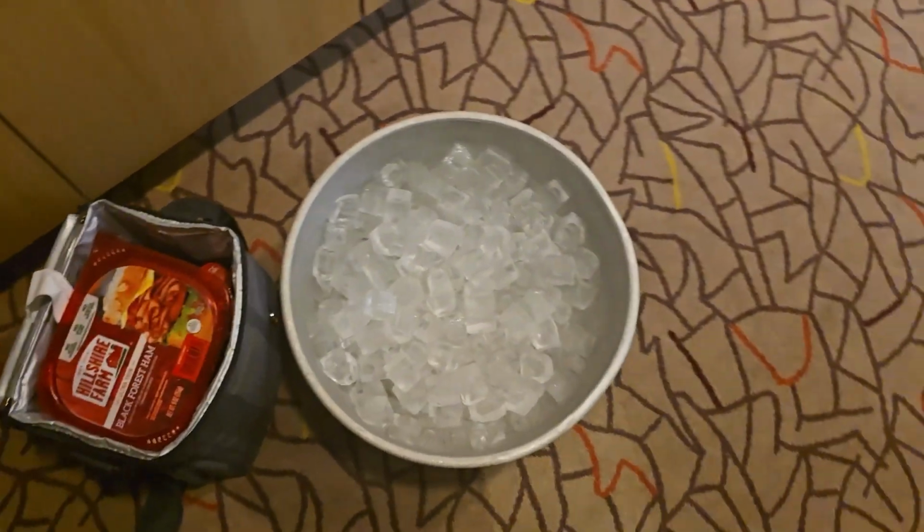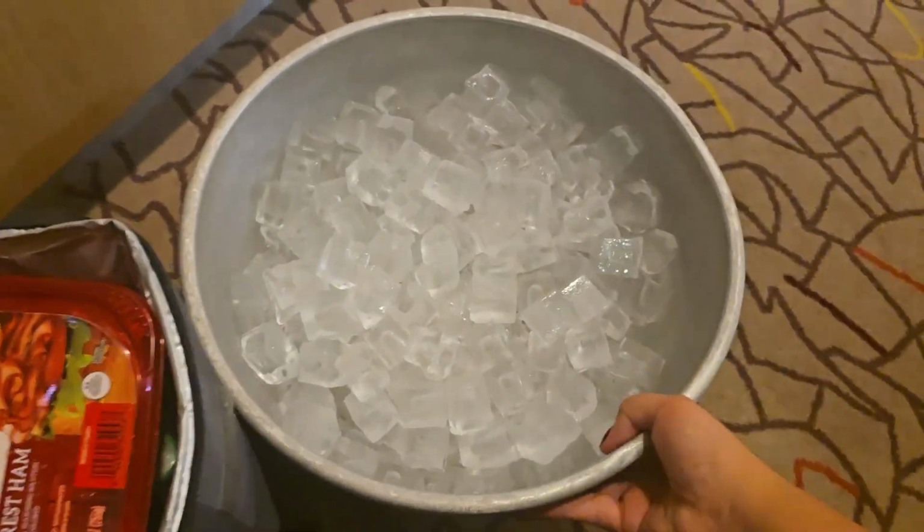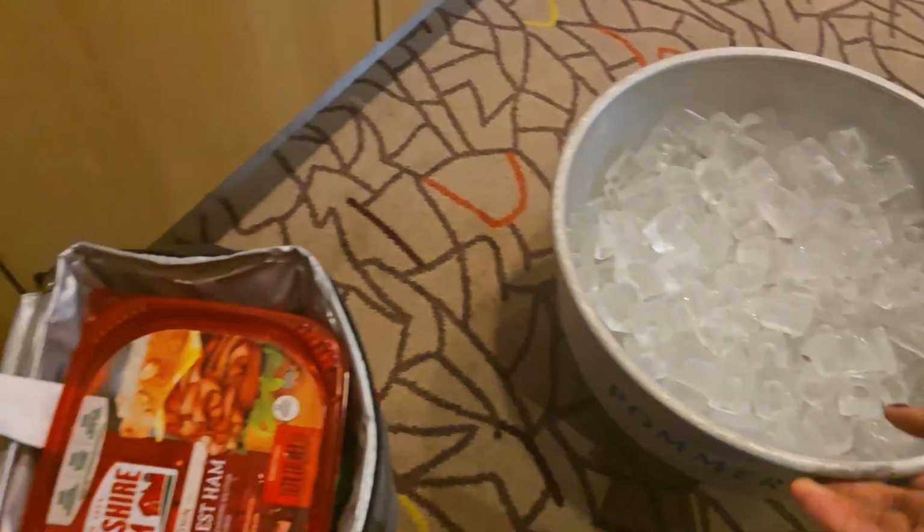So right now I'm starting to put the ice inside the bucket, to make it cold, not hot, cold. So that's what we got. We got some soda, water, and some cheese, and the lunch meat.